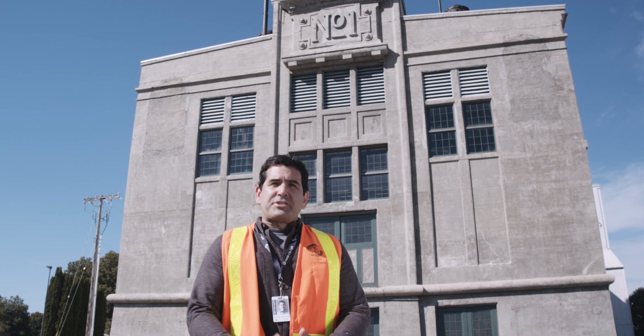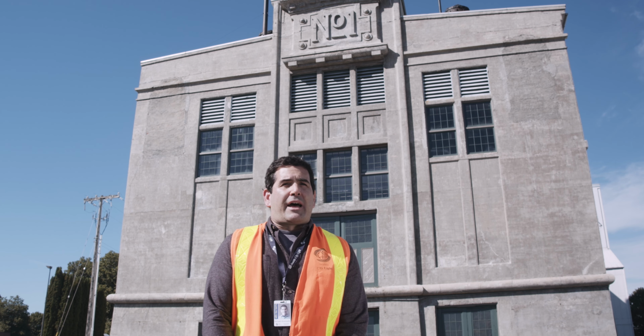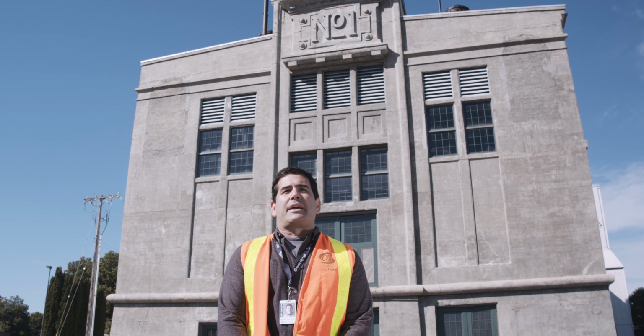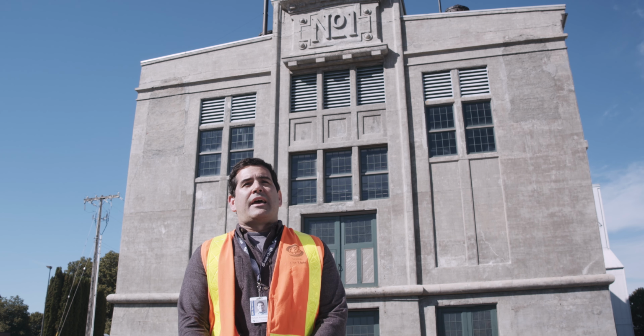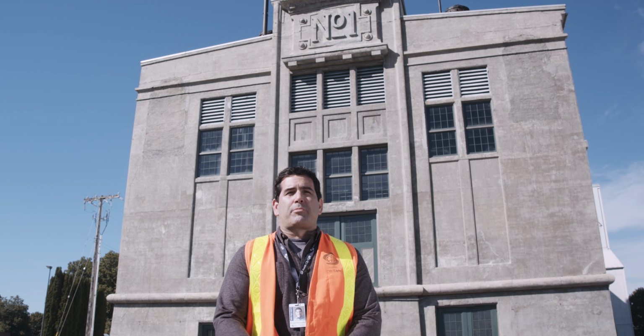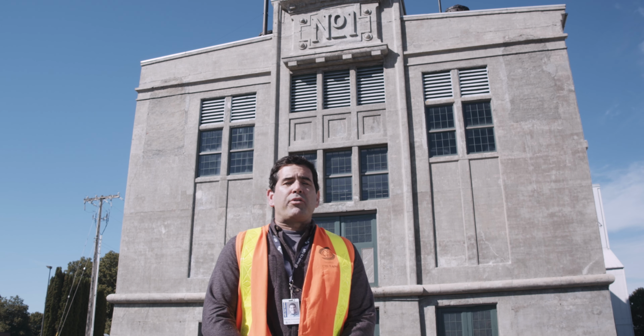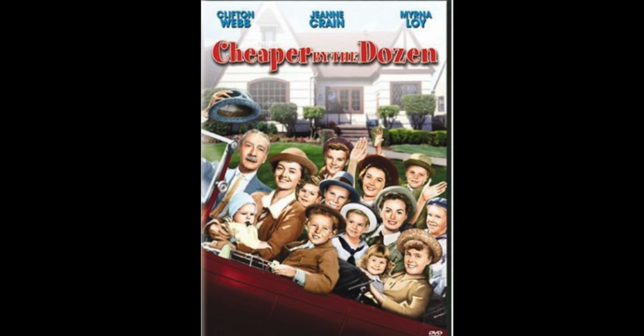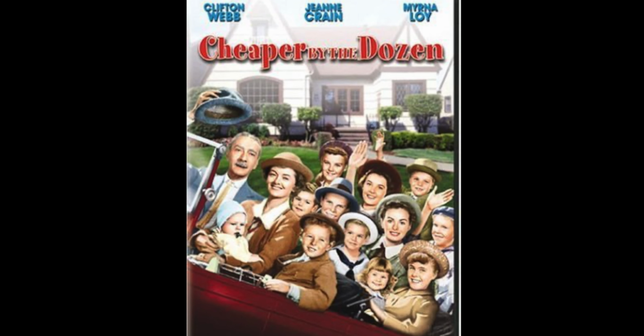Now, they had amazing careers. They did all of this while having 12 children. The story is that they would walk down the street and people would say, "How come you have so many children?" And the Gilbreths would say, "They come cheaper by the dozen." And so they're both well known for being depicted, and their entire family being depicted, in the book and movie Cheaper by the Dozen, which came out in 1950.